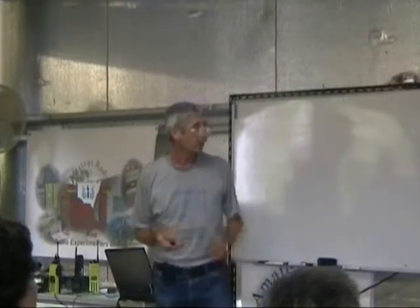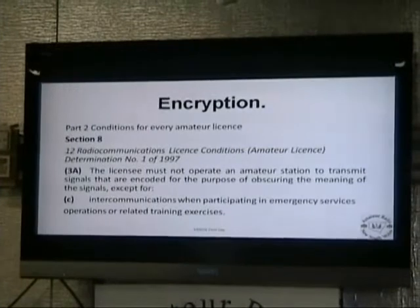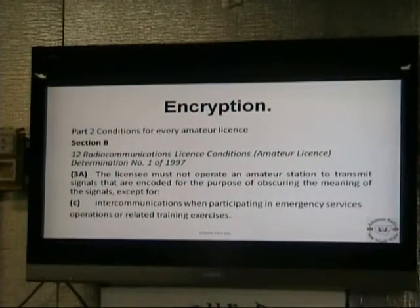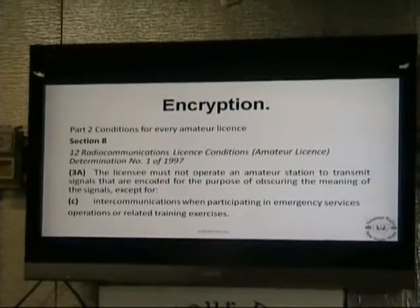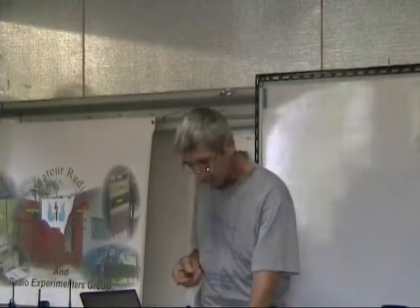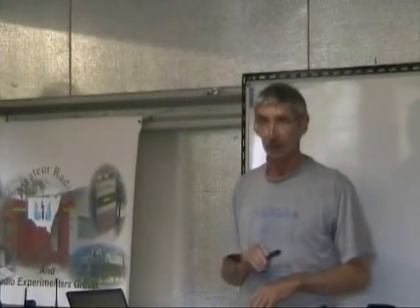Right, I said earlier that we would talk about encryption. Encryption is not legal for the average licensed ham. It is only legal for intercommunications when participating in emergency services operations or related training exercises. YSAN currently has some of its members' equipment fitted with encryption, and within about a week, YSAN will most probably have one transceiver for the trailer, which is capable of encryption, just to allow the organisation some level of security when talking about police matters to do with families of people who've been searched for, things like that. So unless you're a member of YSAN and involved in training or a search, encryption is a no-no.